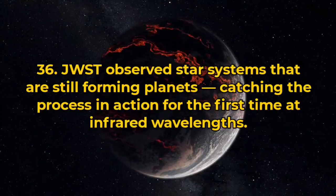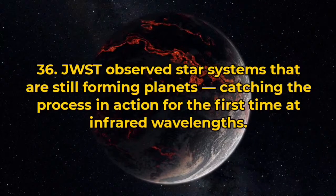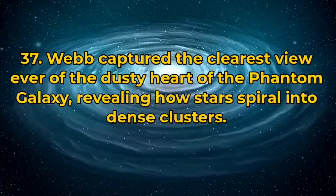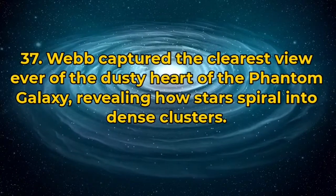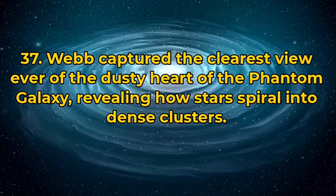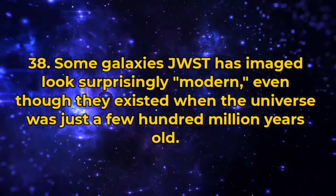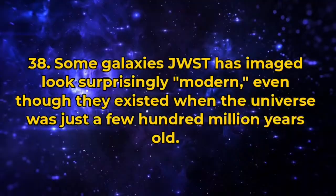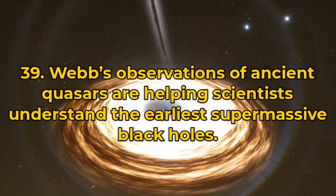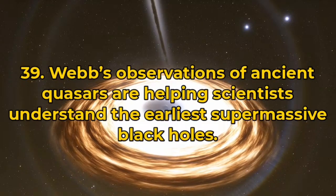36. JWST observed star systems that are still forming planets, catching the process in action for the first time at infrared wavelengths. 37. Webb captured the clearest view ever of the dusty heart of the Phantom Galaxy, revealing how stars spiral into dense clusters. 38. Some galaxies JWST has imaged look surprisingly modern, even though they existed when the universe was just a few 100 million years old. 39. Webb's observations of ancient quasars are helping scientists understand the earliest supermassive black holes. 40.